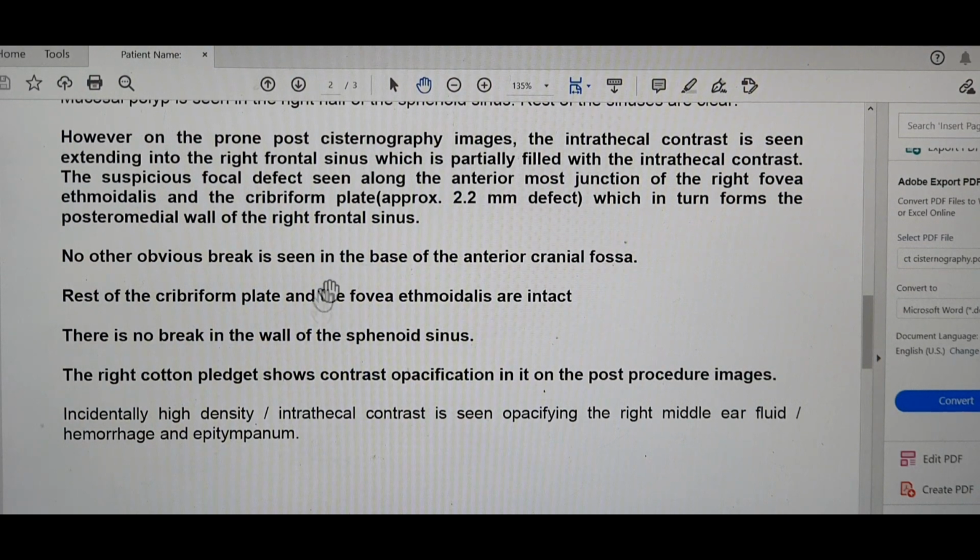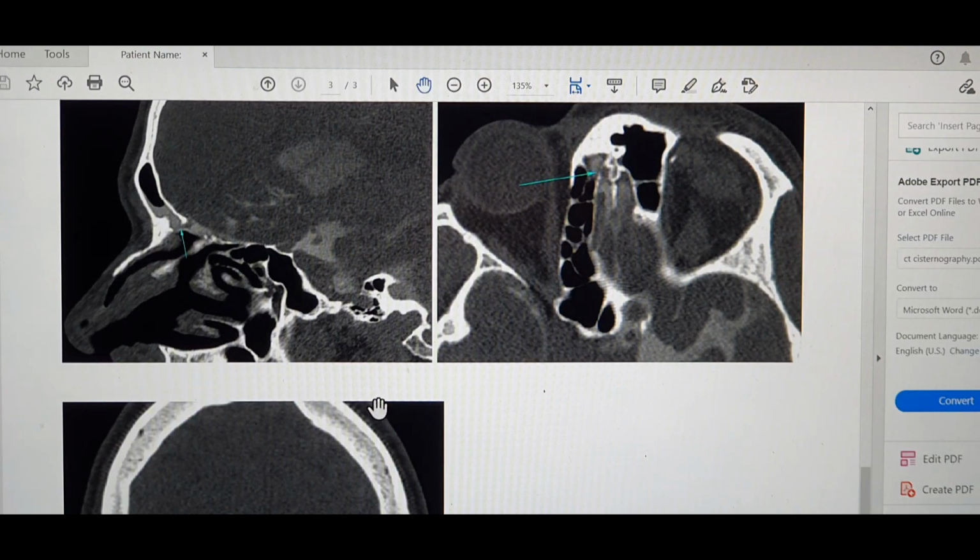Okay, so this confirms that yes, the patient was having CT positive findings for CSF leak.